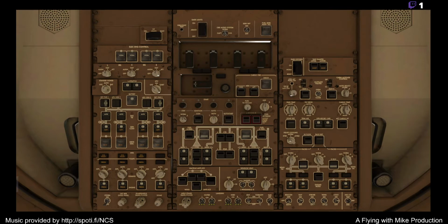Anti-ice will stay off until we get the engines running. Window heat, we have both on. That's right here, folks. Windshield wipers were checked earlier, but they're off as well. Yaw dampers, once we're aligned, we'll come back and get them on. Outflow valves, those are right here. They're all showing in the open.